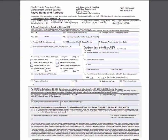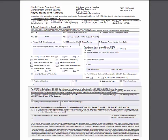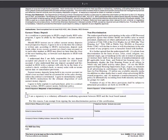And so I always put it in 6 weeks ahead of the due date, so I'm always ahead of schedule in case I make a mistake on paperwork. I still have enough time to correct it. But this is the one that you do once you have your NAID approved and you want to recertify. You check boxes here, and then 4, and then 17 through 20. So pretty easy form there, and this one is also just as easy, and just very light paperwork.